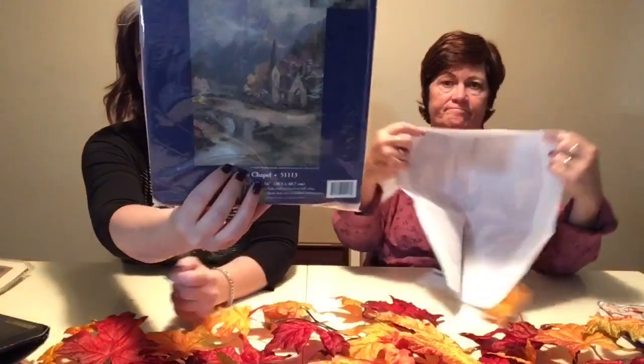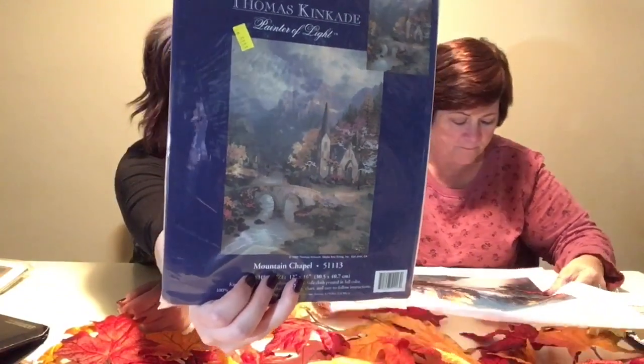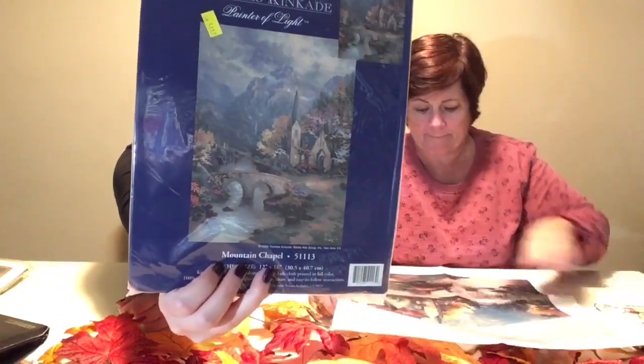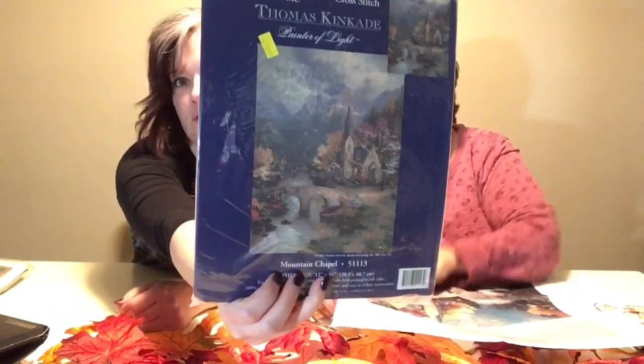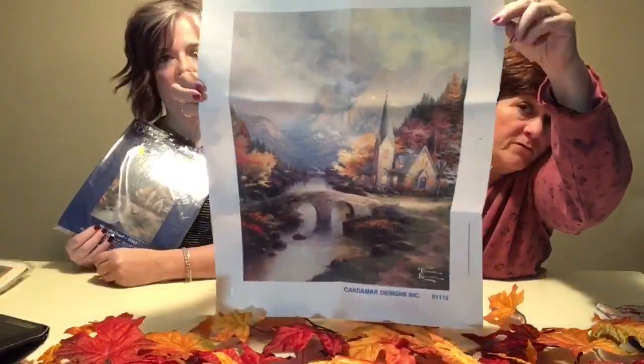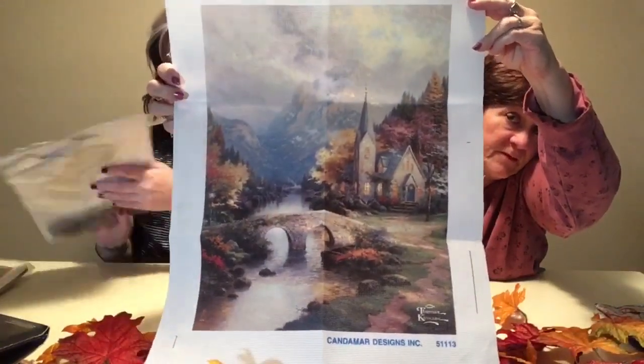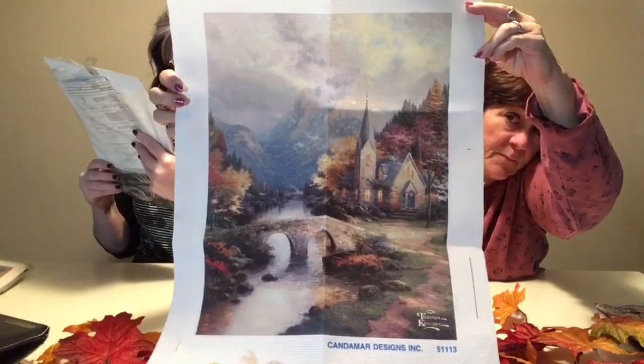Thomas Kinkade, Painter of Light. And this is not a counted cross stitch. No. It's on a printed background, and you only stitch on certain parts of the print, which I don't like. If I wanted to buy a print, I'd buy a print. Yeah. It's an embellished print.